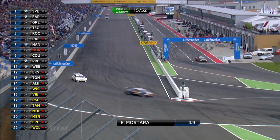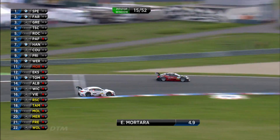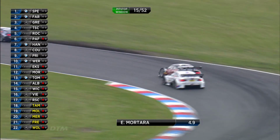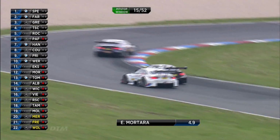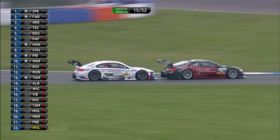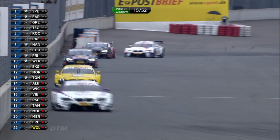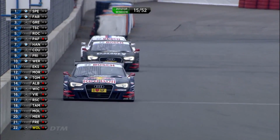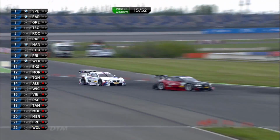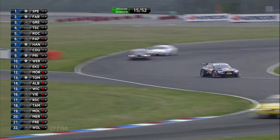So I was saying a little earlier, the BMWs are run by 3 different squads, and Spengler with the most experienced of those, which is Charlie Lamb's Schnitzer organisation, famous for the last 20 years or so for running BMWs and run them to success and victory indeed at Le Mans and the Nürburgring 24 Hours and many other races. As this battle continues with Mortara coming under pressure from Tomczyk.